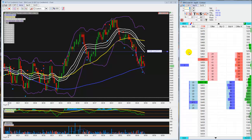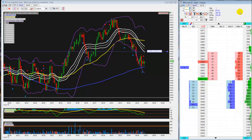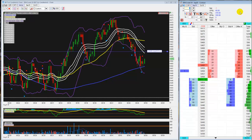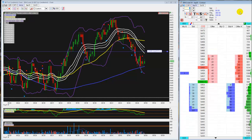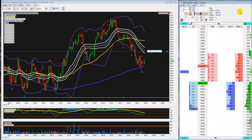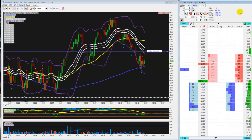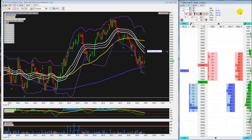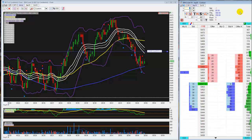$471 at 45. I'm protecting that. If it doesn't go through there, it's going to go up hard, I believe. It's got to get through that 45 line. Might have to go up to go down through that, though. That's what we're protecting against.